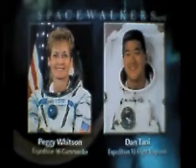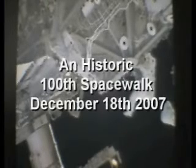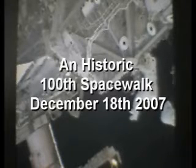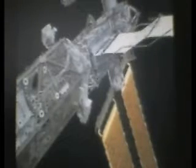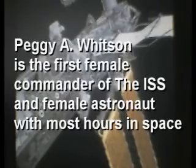A moment to sightsee for Whitson and Tani, each of whom is performing their fifth spacewalk of their career, the fourth spacewalk for Expedition 16, and the 100th spacewalk in support of space station assembly and maintenance. Almost 3 hours ago, Whitson surpassed Sunita Williams for the most aggregate time for a female spacewalker in history.